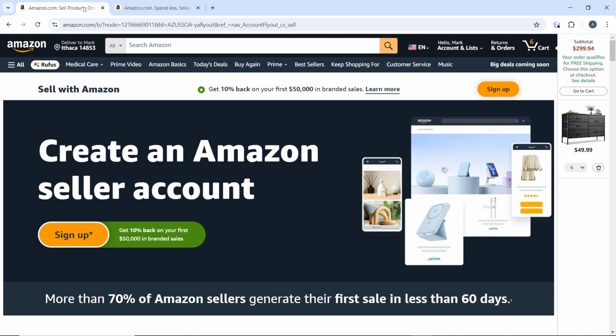If you already have an Amazon account, you can sign in. Otherwise, just go ahead and create a new account. But once you hit the Sign Up button, it's going to take you to another window where you're going to be provided a form that you need to fill out, to register your business. So it's going to be tagged business information. They want to know everything about your business in that form. Now go ahead and fill out the form.